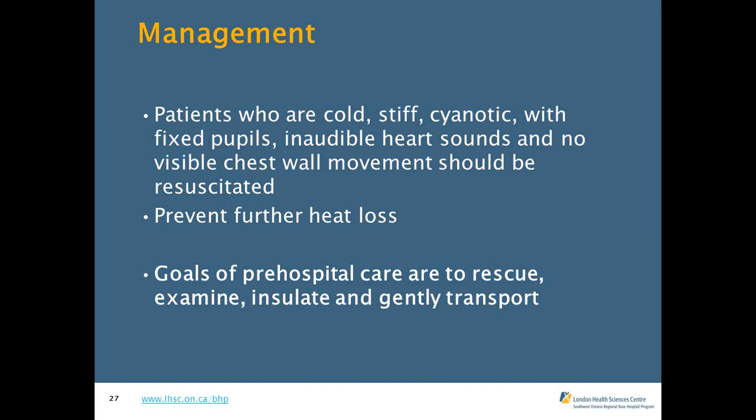So management. Patients who are cold, stiff, cyanotic, fixed pupils, inaudible heart sounds, and no visible chest wall movement should be resuscitated. I know all that sounds kind of counterintuitive, but if they're hypothermic in a snowbank, you don't know whether that's just because of the hypothermia or if they are actually deceased at this point. So you want to try and prevent further heat loss, so get them warmed up. And the goals of pre-hospital care are to rescue, examine, insulate, and gently transport.